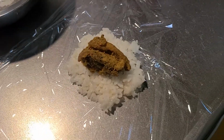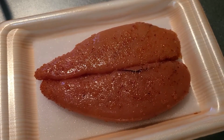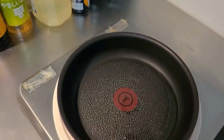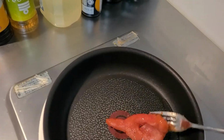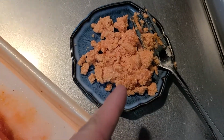Let's see what happens. Here's the mentaiko in all its glory. Cod roe that's been spiced up. Apparently it tastes good when it's fried up a little bit. Now it's like more orangish. This has a really interesting taste. It reminds me of when you put butter in mentaiko and then you put it on toast. It tastes like that. It's so good.